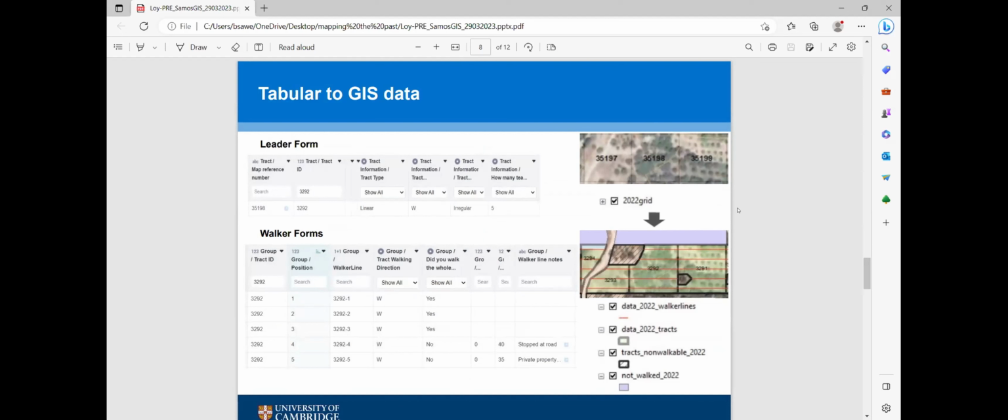When we upload the data to the KoBo server as well, we also have an automatic audit trail for any changes that walkers or leaders have made into their forms throughout the day. And all of that information is timestamped. So that is an important social and human history to the project's intellectual output that we can trace as well. The GIS grids are labeled with the running tract numbers given in the field, which will allow for the linking of the spatial data and the field data.